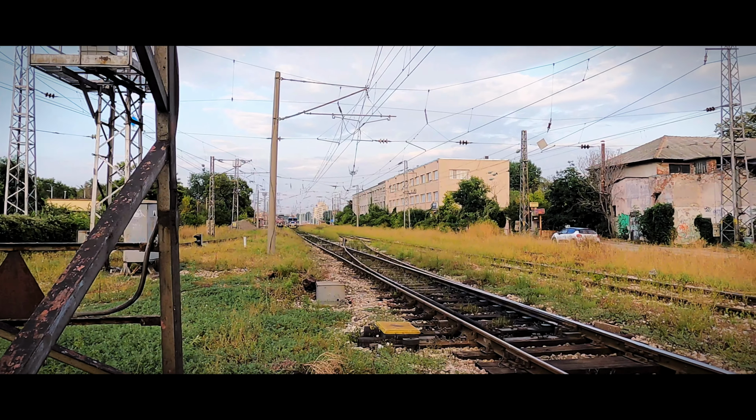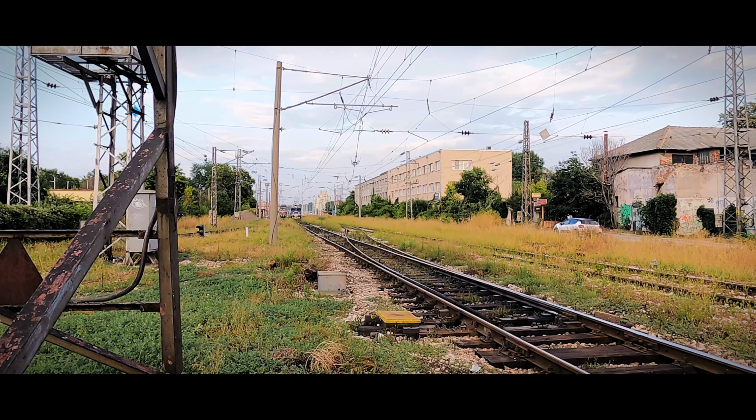Here's an example of a train going past when you're right up close to it.